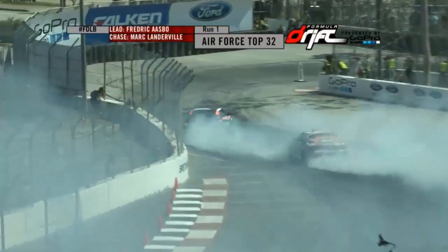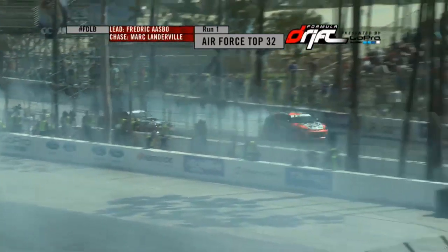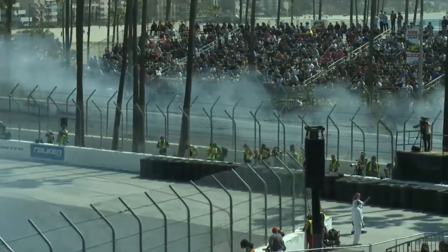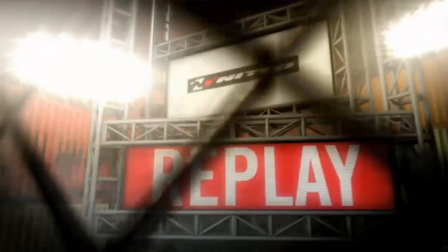Aasbø a little twitchy there on that transition, bringing around that last clip. Landreville nosing in. Again, that was kind of a Nishida move. We need to see them lose that angle to get that proximity. I'd like to see him clean it up.